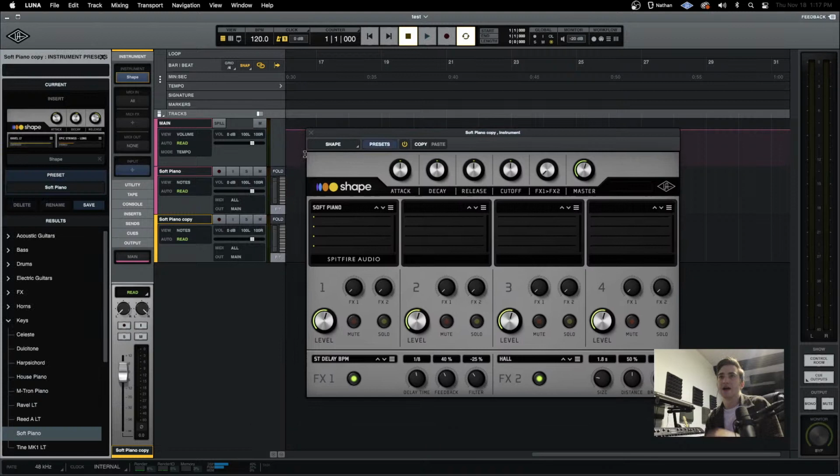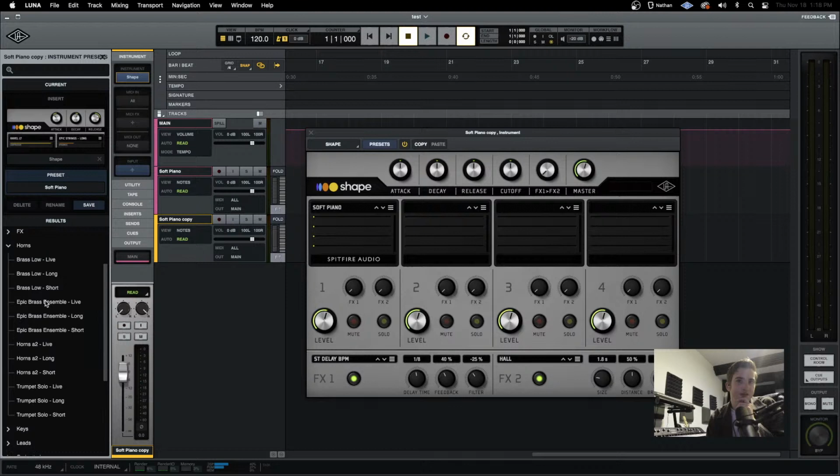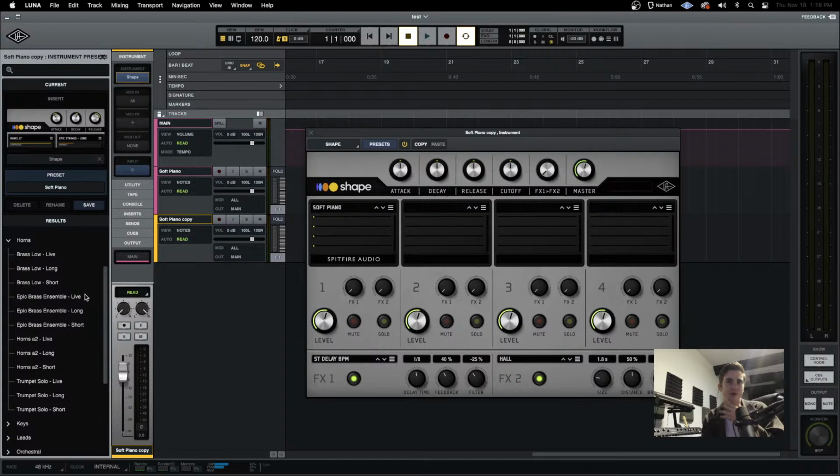So let's find another sound we like. So we have a key instrument we're cool with. The horns seem pretty cool. So look at how these are labeled, right? We have live, long, and short. They're different intonations, right? Intonation is really important when it comes to organic acoustic instruments.